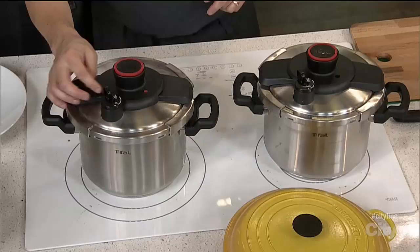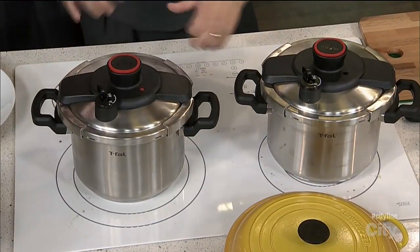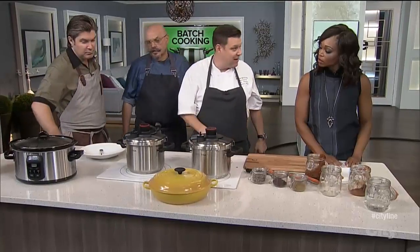And it's kind of like, is that supposed to be happening? Yeah, because it's got that pressure going. It's cooking inside. I've had that in there for an hour.